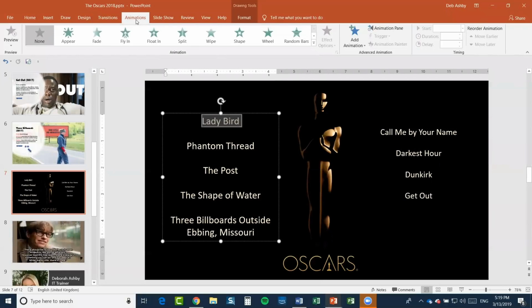And I'm really, really dull with my animation. I tend to always use the same two. I tend to either have something coming in from the side, or the one I use most often is just the very, very subtle fade. I like my points to fade in and fade out, just because it's not too crazy. So I'm going to choose fade.